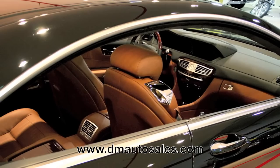I rarely offer an opinion, but I think this is one of the most beautiful cars on the road today. It may look good on screen, but when you see a CL in person, it's spectacular.